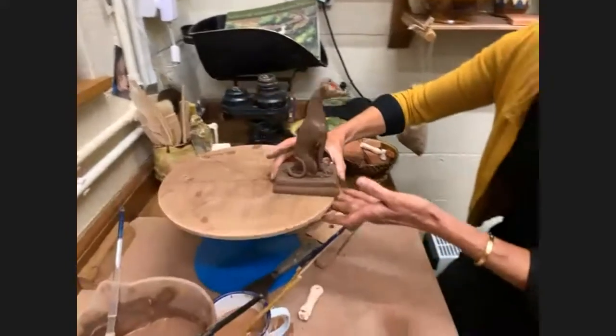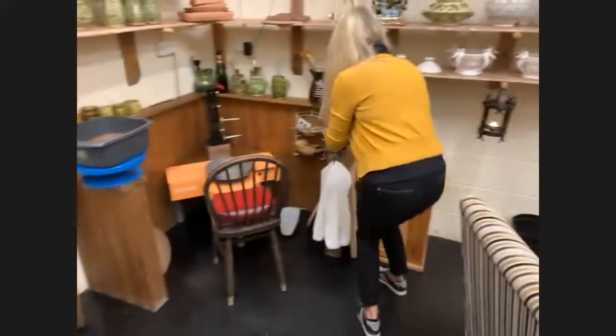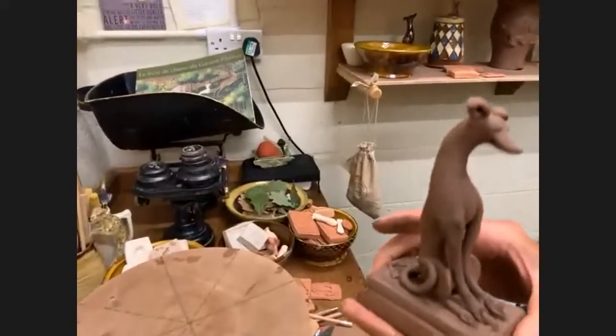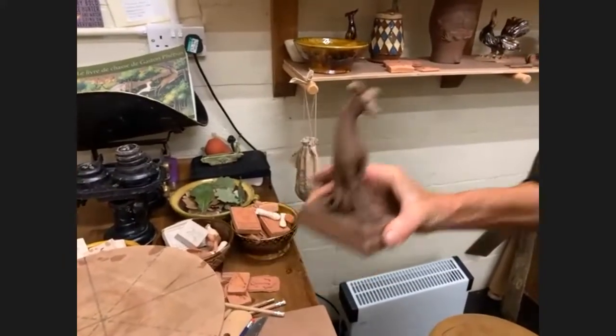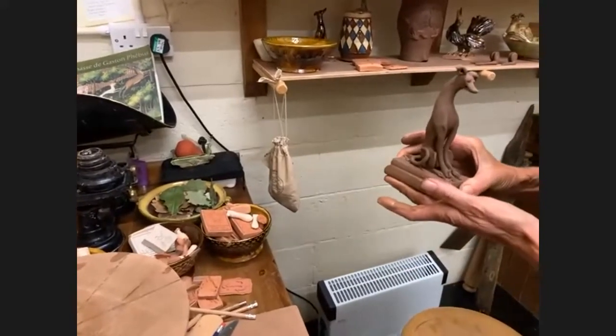Right, so he is now at this stage. You can see this is a little bit dry. It's already beginning to go pale. So I will white slip that one. Are you going to do that now? Basically, I can do that now, or I can move on to the handle.